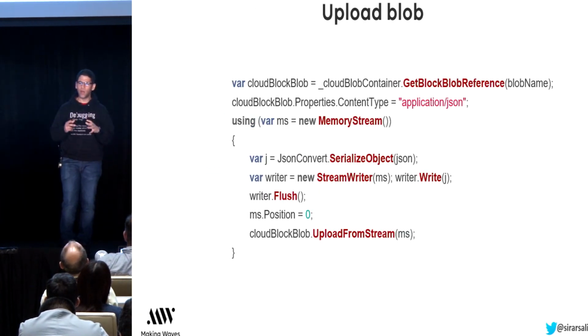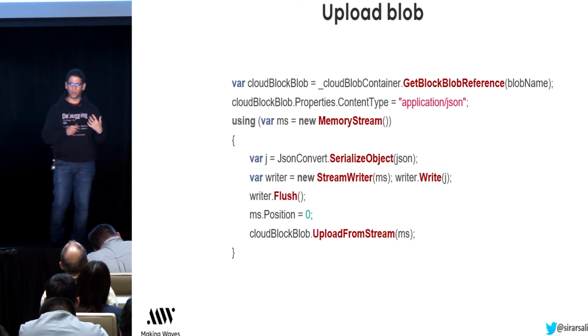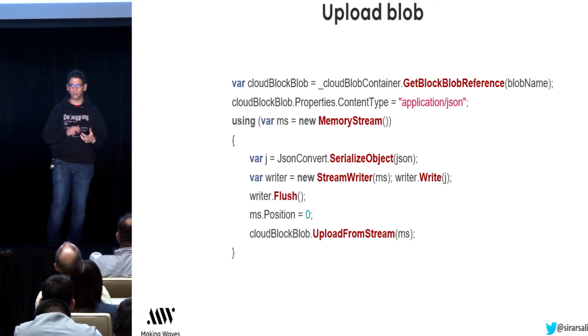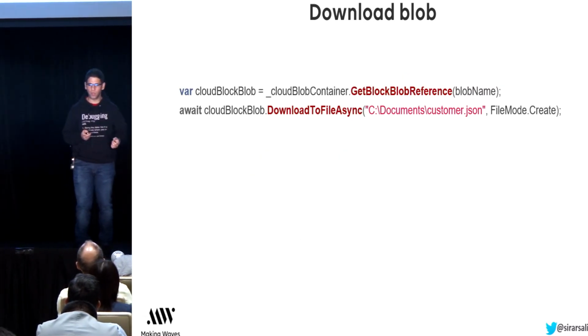OK, now blobs, they can be uploaded and downloaded to the cloud, right? To upload a blob, in this case, I'm uploading a JSON blob. First, I get a block blob reference to the blob. And then I'm using a memory stream here, serializing the JSON, writing to it, and then afterwards uploading it from the stream.